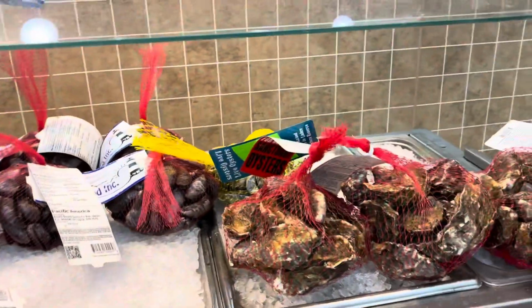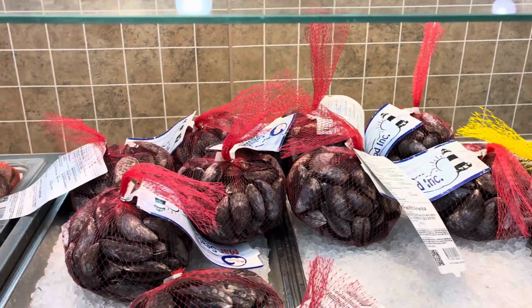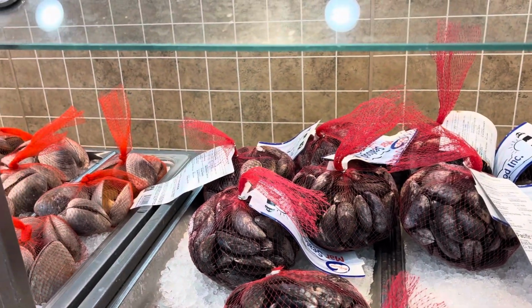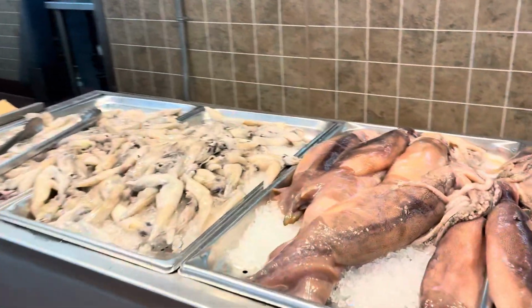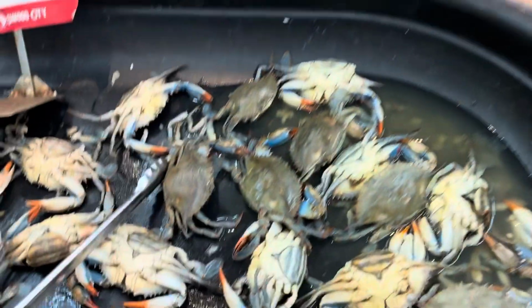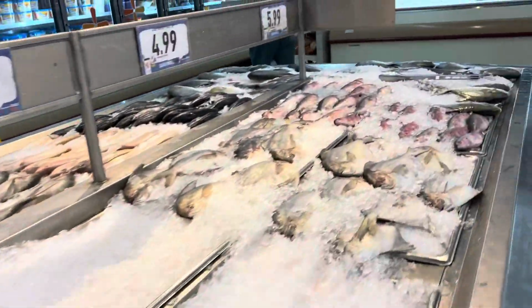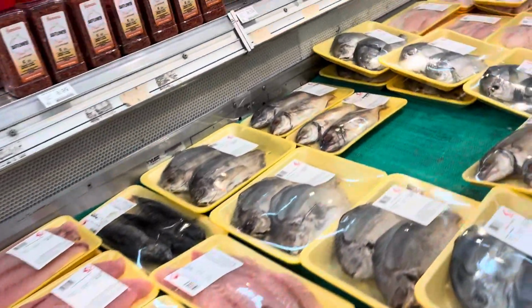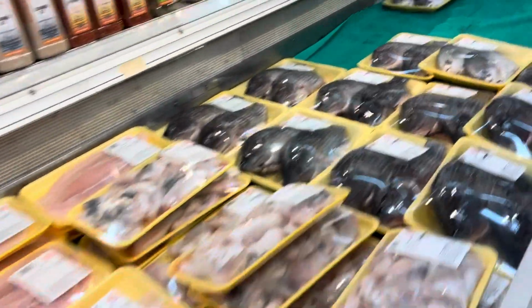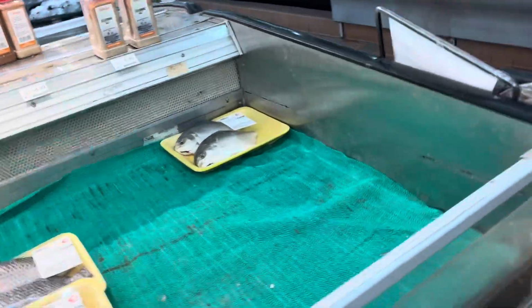So clean. Look at this oyster. How many oysters? 1 dozen for $12.99. Goodbye. Oh, look at this. Oh, wow. Oh, look at that. Look at this. So beautiful. Oh, milkfish. They already cut nicely, clean it. When you go home, you can cook right away. You got to love Filipino store.